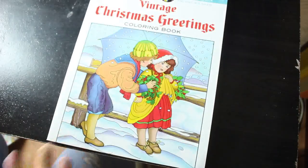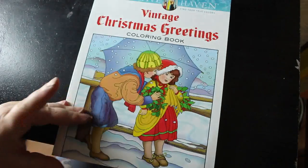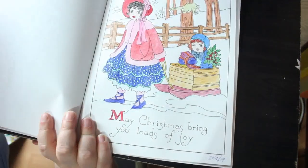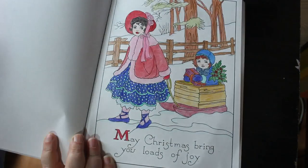And I also have Vintage Christmas Greetings Creative Haven Colouring Book. I do like this one. This is Marty Noble. Oh, that is gorgeous. I must do some of this. I've only done one. I think because I've got so many books, as you can tell, we still haven't finished. We're nowhere near. I did this one, May Christmas Bring You Loads of Joy. And again, it was 2017. That was when I used to actually mark them.